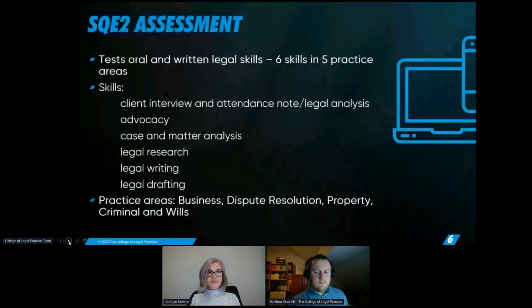And the aim of SQE2 is to test the competency required by the SRA for entry into the role as a solicitor in both oral skills and written skills. And the SRA seek to assess you in 6 skills in 5 practice areas. And these practice areas come from SQE1.